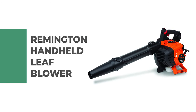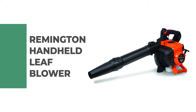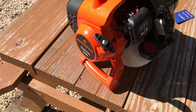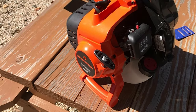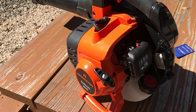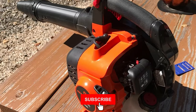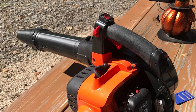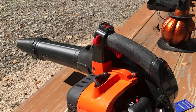Number 5. Remington Handheld Leaf Blower. The Remington Handheld Leaf Blower is designed to corral, vacuum, and bag leaves and debris with ease and efficiency. It is equipped with Quick Start technology, which makes starting the blower easy and effortless. It is great for blowing and vacuuming up debris during lawn care, yard work, and other projects that require cleanup.